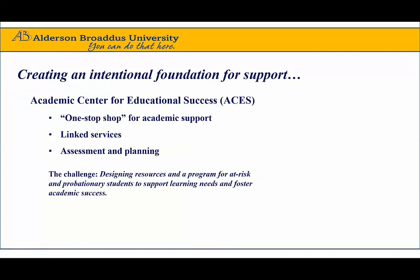What we have done is to try to create an intentional foundation of support for students in any of those categories that might need assistance. If we put the foundation of support there first, we know that they have a better chance of success than if they are running from behind and trying to fix things later. So we've been very intentional about what we've created for our students.